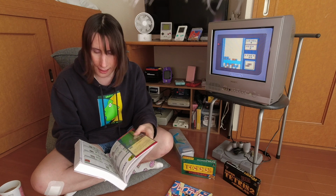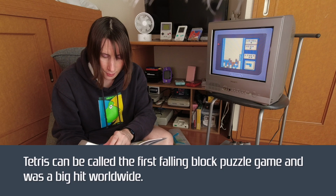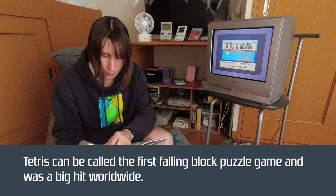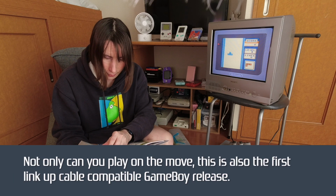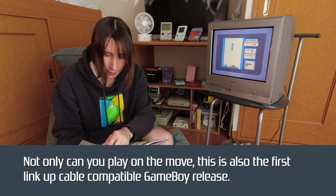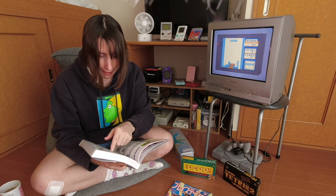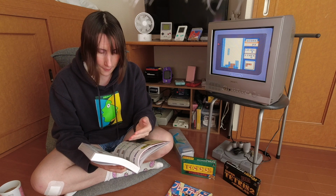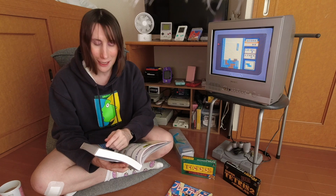So looking at the Game Boy Perfect catalogue, I'm going to add subtitles for what this all means. So basically that's saying that obviously this was a worldwide hit and basically this is the first Game Boy game that was released with the capability for two-player link-up, head-to-head play.